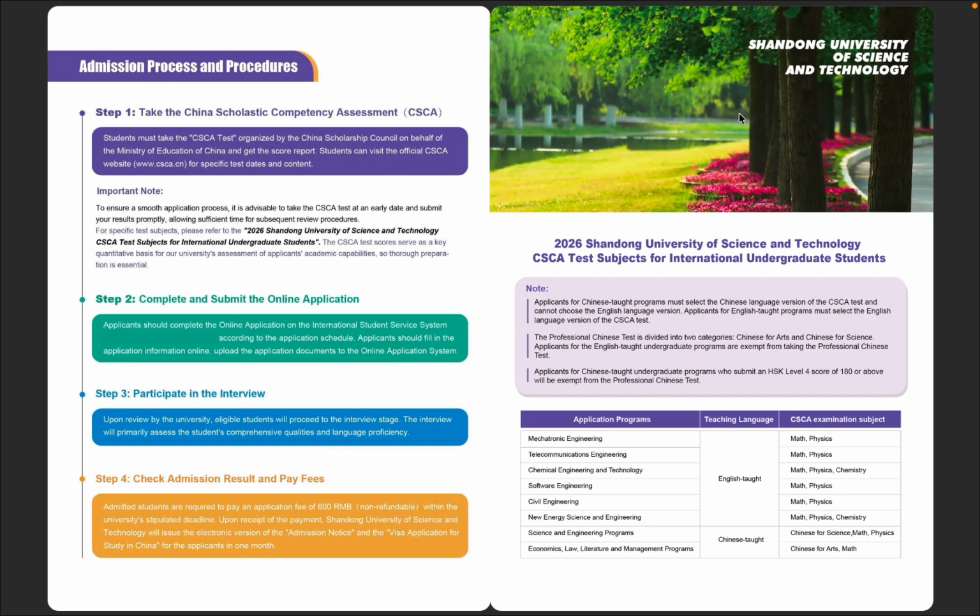This is another university, Shandong University of Science and Technology. Let's see their requirement. The first step is also to take the CSCA exam, and they have an important notice to ensure a smooth application process. It is advisable to take the CSCA test at an early date, because there are only 5 times a year. For the application period that meets the date requirement, maybe there are only 2 or 3 times. So the earlier you take it, the earlier you can start the application process.